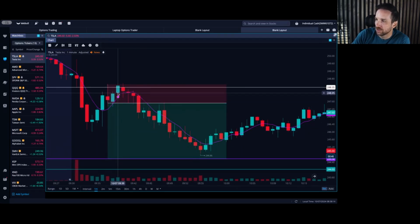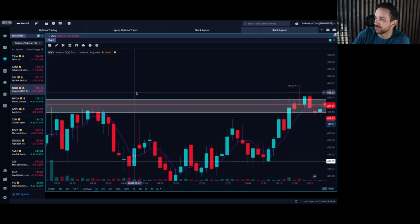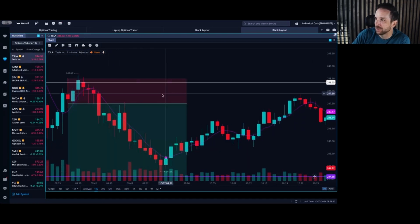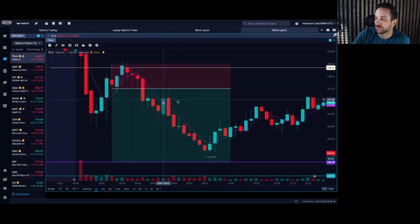I started wicking up here, didn't get out here, but it started breaking down to this level all at the same time Qs was doing something interesting here. Qs was going up against this 486 level and was starting to show some strength against it. That made me just a little nervous, because of how much strength it was showing, whether or not this was just going to rip back up to the upside. Should have trusted the trade, though.